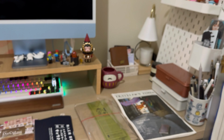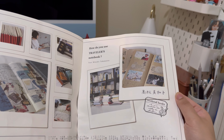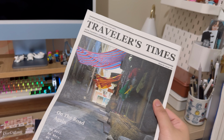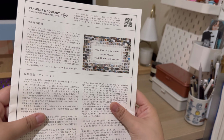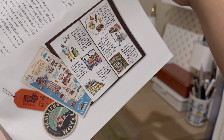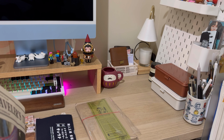Okay, so let's start first with this one. This is the newsletter, or newspaper, that they always give whenever you shop at a Traveler's Factory shop or any of their partner shops. They always have this newsletter to talk about the new releases or anything they want to feature for traveler's notebook, so you can get a better idea of what it is used for. Even for myself, I use this as my travelogue, which I always do whenever I travel.